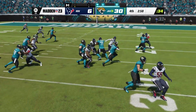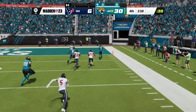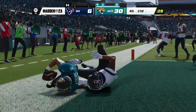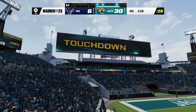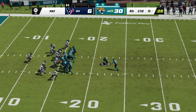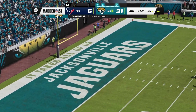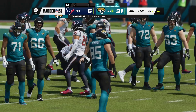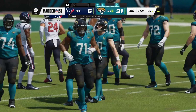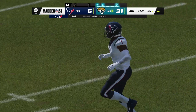Travis Etienne. 28 yards. And the Jaguars are able to strike quickly to add on to their lead. Well, they've done a pretty good job keeping him in check to that point, but he finally breaks off a nice run here and gets into the end zone. And it just takes one, doesn't it, partner? That can undo a lot of good work that a defense has done to that point. You break off one right there, and everything suddenly looks bad for you.